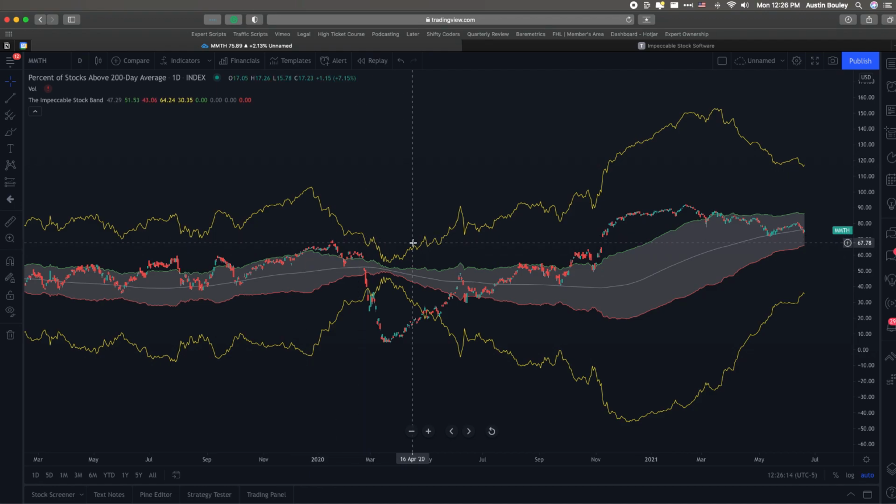So again, how do we use this to predict a crash before it comes? Well, it's actually quite easy. All right, so like I said, here we go. If we jump back to February 21st, 2020, it showed that it was really red, and we were around this 60% territory. So MMTH was around 60%. Right here at 2/24/20, it hit 58%, and then it went as low as 54 the next day, all the way down to 4%.